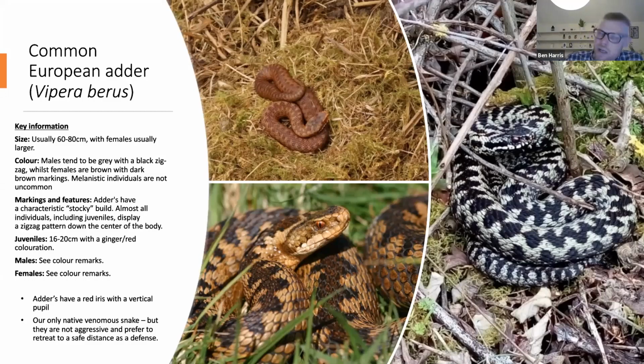So adders are widespread, but not as common. And they are a little bit smaller than the grass snake, only between 60 and 80 centimeters, but they're far stockier. That's the one thing you'll notice when you see an adder basking, is they're a very thick set snake. This is probably why they're so successful in terms of their range, because it allows them to survive in much colder conditions than our grass snakes. In addition to that, they do incubate their young inside of them as well, whereas grass snakes are one of only 2 of our native terrestrial egg-laying species.